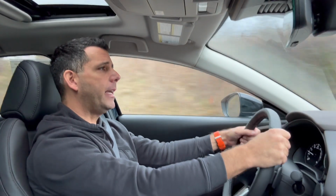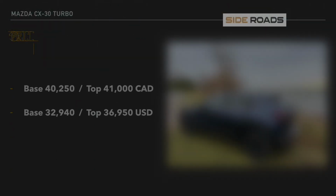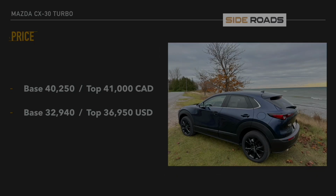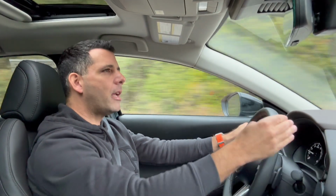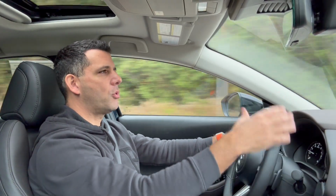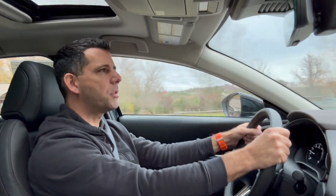Price for the CX-30 Turbo from Mazda starts in Canada around 40,000 Canadian dollars, and the top trim goes around 41,000 Canadian dollars. In the US, the base price of the CX-30 with the turbo engine starts around 33,000 US dollars, and the top trim comes around 36,000 US dollars. There are a few packages to add here or there, not a lot. Mazda sets their vehicle prices based on the trim. There are things like paint colors, whether you choose the turbo or not, and some small things, but the prices should be pretty close to those once you choose.